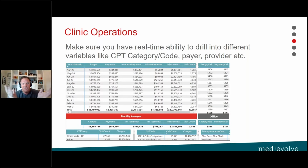So one of the examples that I use is if I'm looking at, say, March and I see a huge drop in charges, at least it looks like it's not going to be as good as February or January, I'll go straight to the surgical CPT category and I'll say, okay, are my surgeries down? And then I'll start to go from there, into why I should be nervous and what I could potentially do about it.